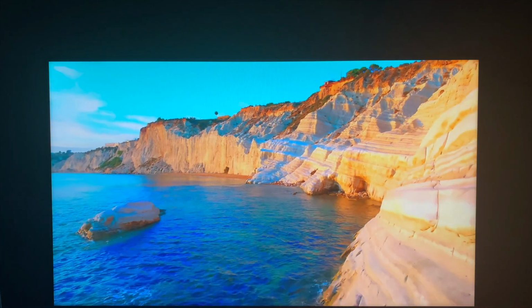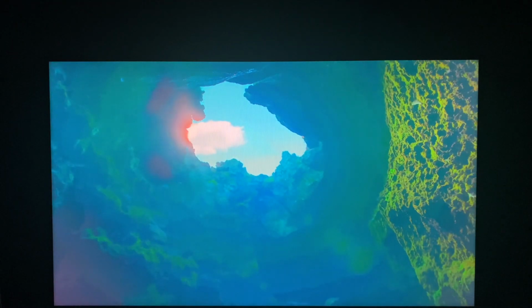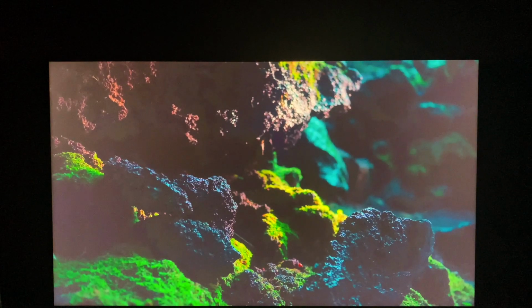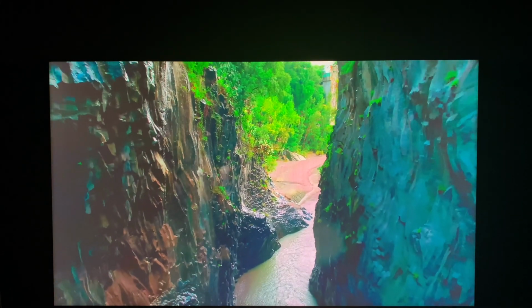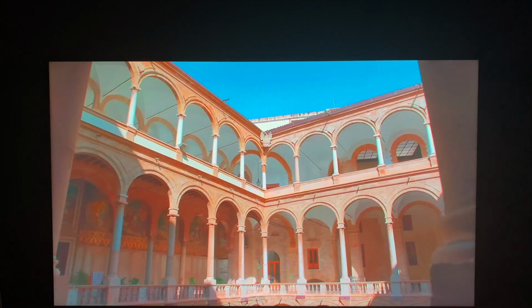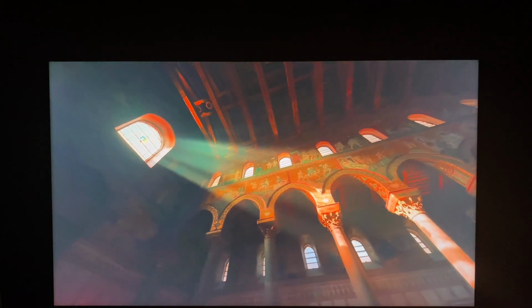It's already been over a minute now. Which TV do you think this is? What screen size do you think this is? Do you think it's a 32-inch, a 43-inch, a 50-inch, a 55-incher, or even a 65-incher? Let's play that game. What screen size do you think this is? And which TV do you think this is? Let's take a guess, all right?